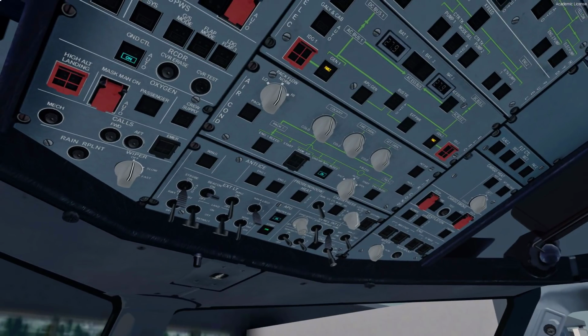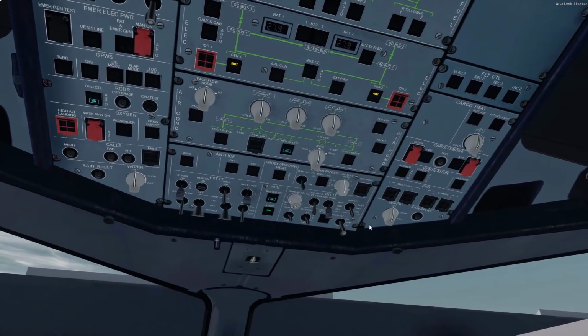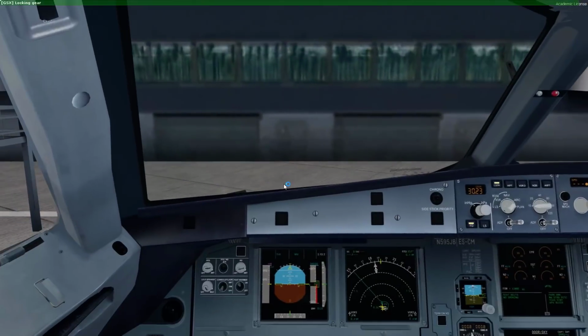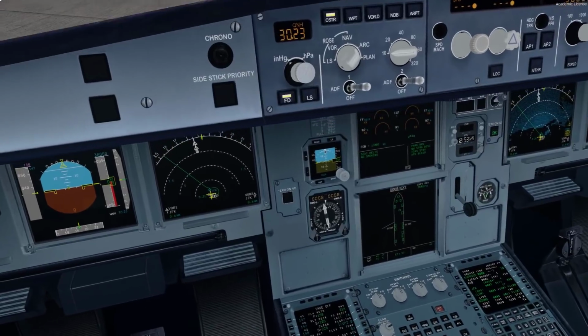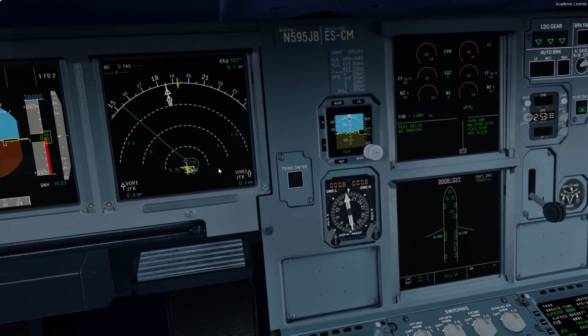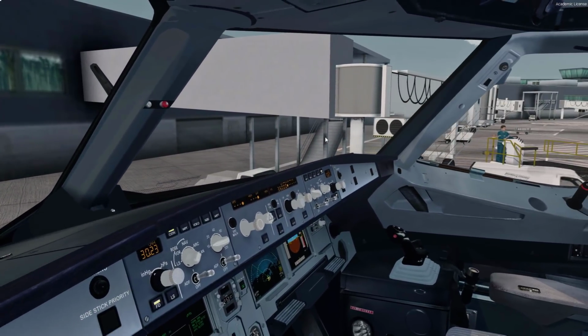There we go. So AP's on, and the AP bleed is on, which means we can start up the engines as the packs are on, so the engines can get air through it, so it can start up. You can see we're doing a straight left turn out of JFK, which is nice. We can get to see the airport as we depart out of it, which is going to be awesome.